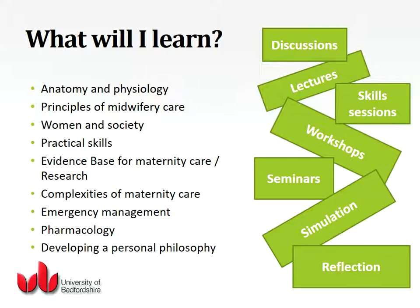The women who have complex needs and are also having a baby sometimes need additional care, so it's important that we understand those complexities. Emergency management. Sometimes you're the first person who has to deal with an emergency, so we teach you to deal with emergencies effectively. Pharmacology, how to administer medicines, how to look for the effects of medicines, but also developing a personal philosophy. We see students grow from sitting down on their first day in induction to the day that they graduate, and we see students develop their philosophy from what you think you start off with at the beginning of the course.